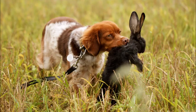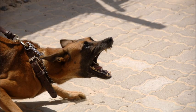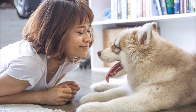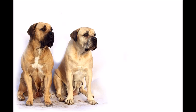How about protection level? Breeds of all sizes can be more protective than others. The size of a dog does not make it more protective. So you have to consider that when you're searching for a new dog. Do you want a dog that's going to be protective, or do you want a friendlier, more happy-go-lucky type of dog?